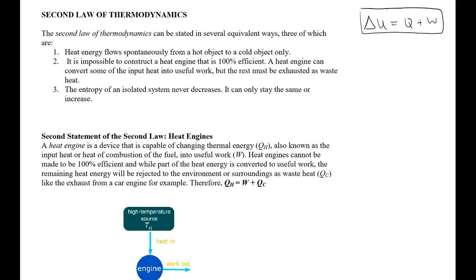The second law of thermodynamics has several ways of saying it. The first way, it says heat energy flows spontaneously from a hot object to a cold object only. In other words, heat only flows from hot to cold. So if I have something with higher temperature, heat's always going to flow to something with lower temperature, TH, meaning temperature hot, to TC, temperature cold. So we know that temperature hot, of course, is higher temperature than temperature cold. And remember, temperature is the measure of the average kinetic energy.